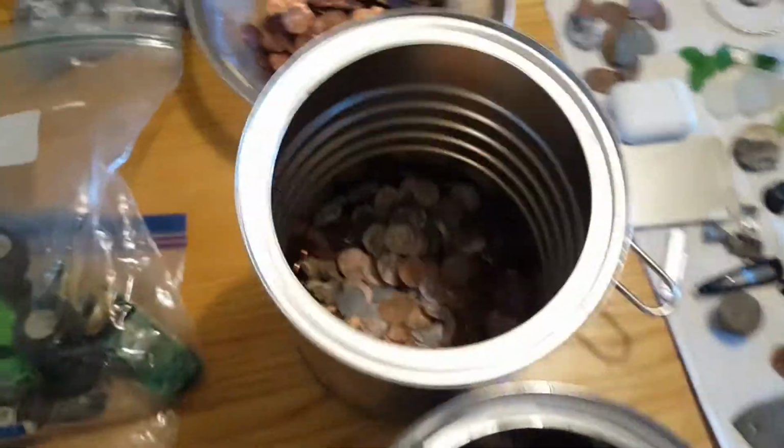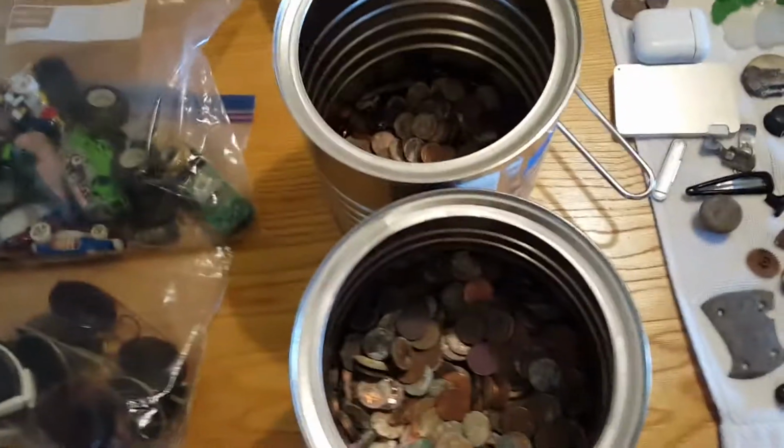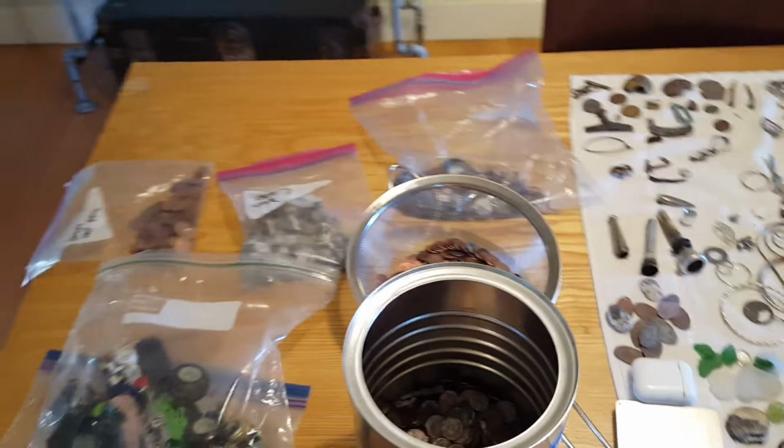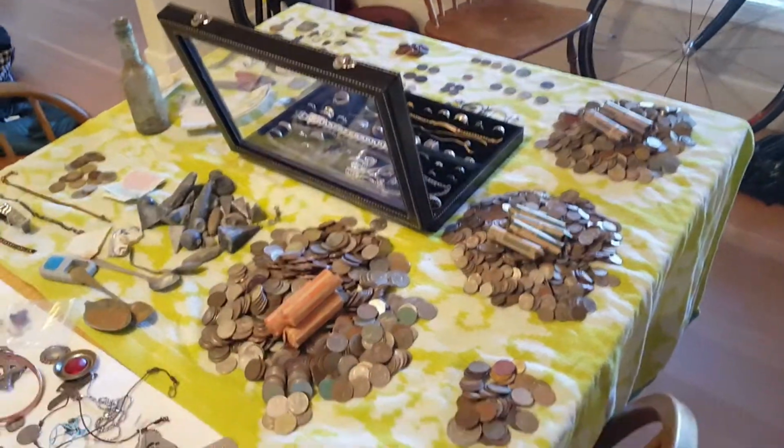Yeah, the pennies are kind of annoying. I've come to that conclusion. Really not a fan of the zinc lobby, which from what I've learned is the only reason we still have pennies in circulation in the United States. So that's it for the clad. Total of about $360.